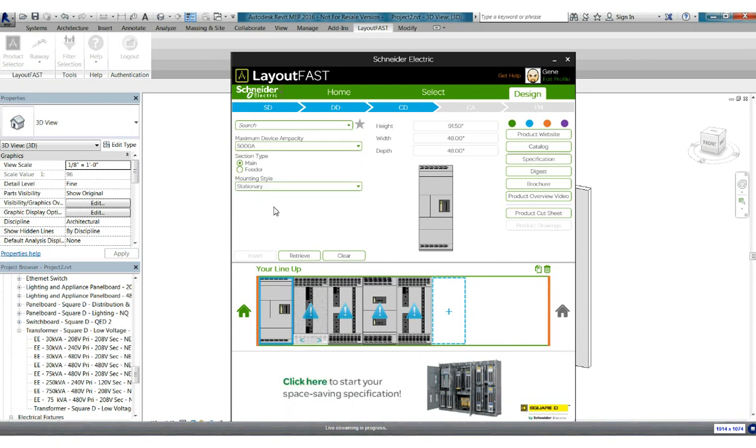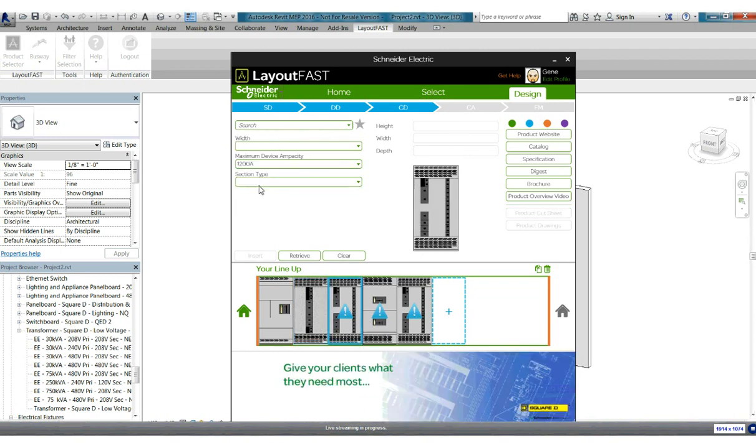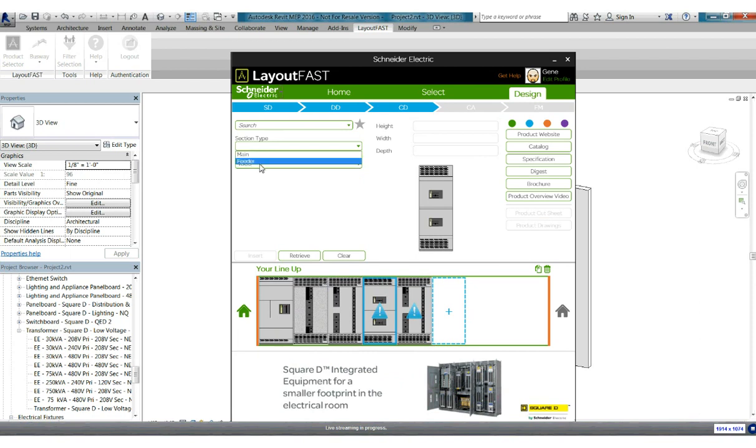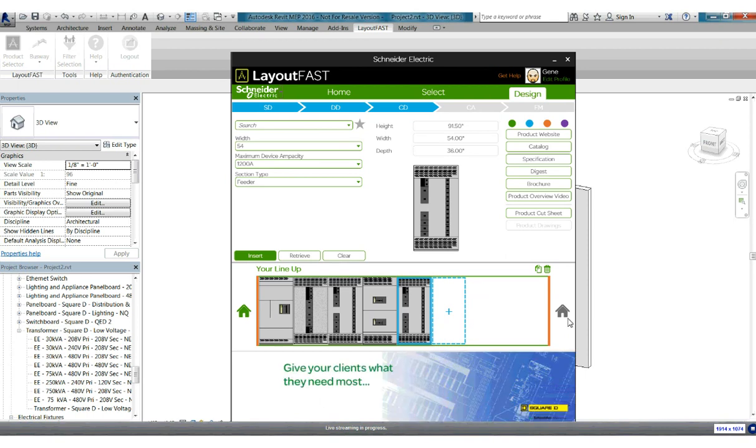So this is going to be the main, and it's going to be 5,000, and this is going to be a feeder. So you're just answering the questions here. And this comes in 2 different widths. So I want to pick the 54 width, and 4,000, feeder, and another feeder. Okay. We've answered all the questions.